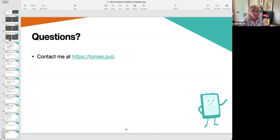Time? Both the time that you need to make an EPUB and how much it will cost to make the EPUB. Cost. Okay, so, yeah. Time and cost. Yeah. I mean, as you do it more, you'll be faster at it.